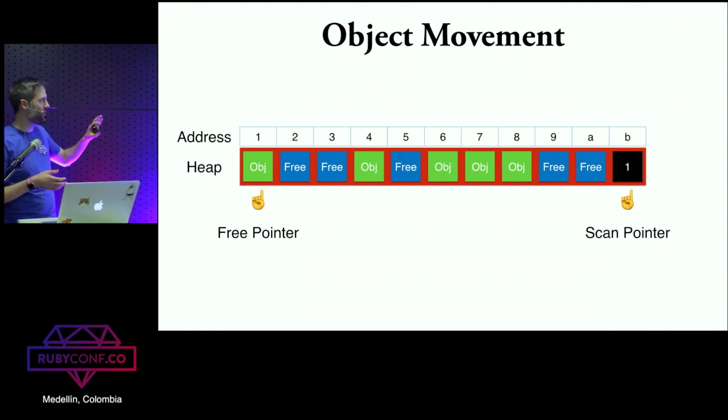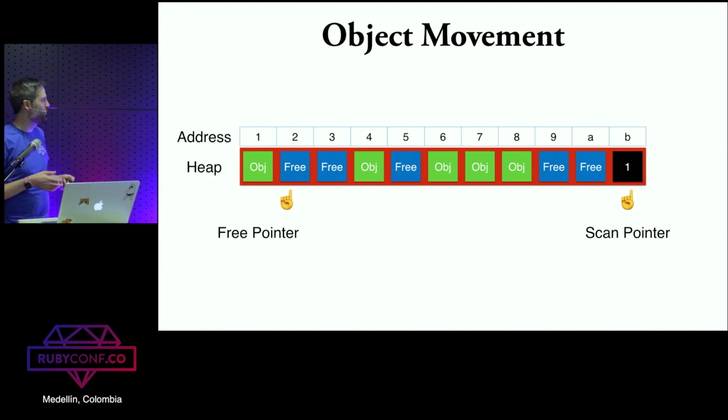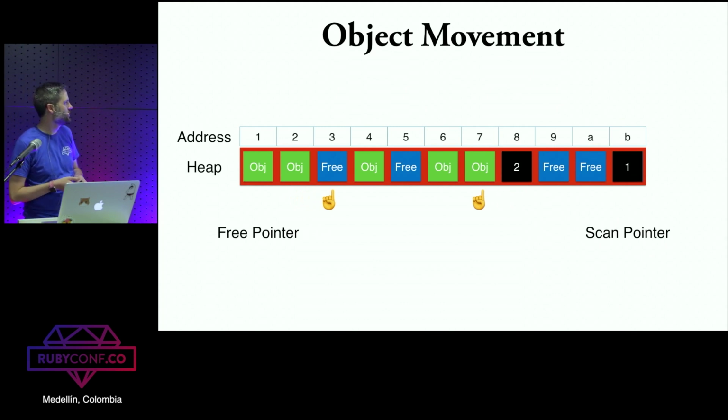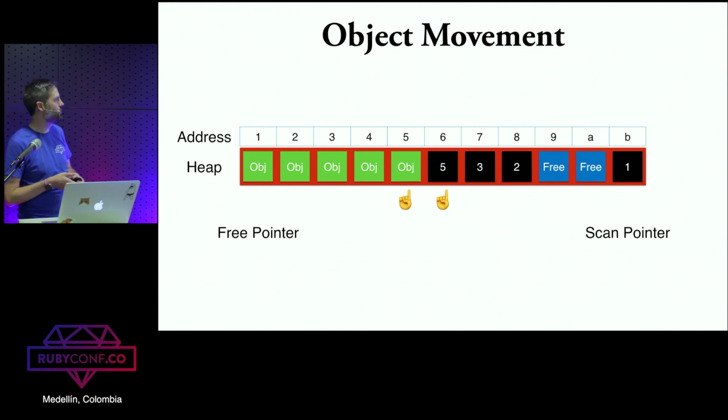So we also set what is called a forwarding pointer. So the object that was in B is now in 1, so we leave a forwarding address of 1. So we repeat this process. This moves forward to free, and this one moves backwards to object. Then it swaps them, and it leaves a forwarding address. And we keep repeating this process until the two fingers meet. So one more, and then they meet. So once they've met, we've got all of the objects grouped together.